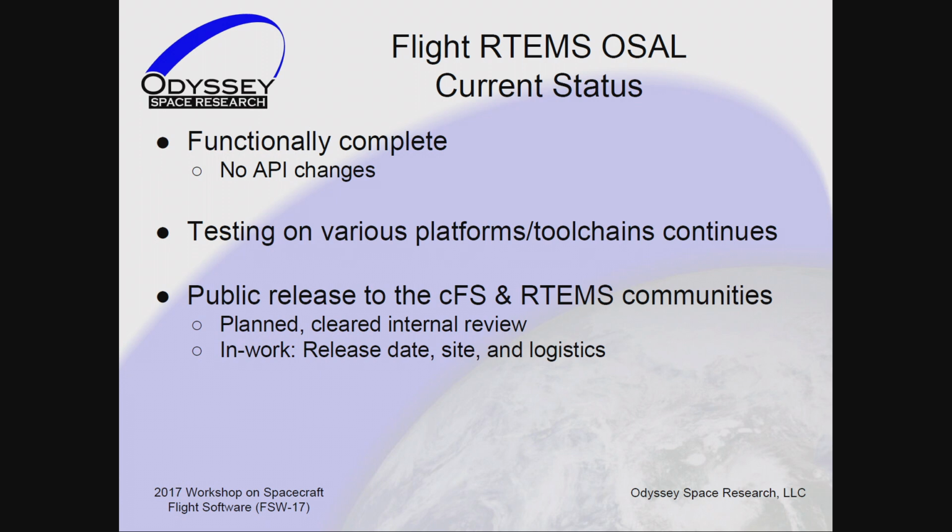And so it's cleared in internal review, and we've been having lots of discussions with Dave McComas and the CFS folks at Goddard, just how does one get an OSAL out if you've developed it commercially, and what does that mean? And we're working through it, but we have a clear intention of getting out there. And if folks have suggestions on the mechanism, we're all ears. Yeah, I don't know about thumb drives.